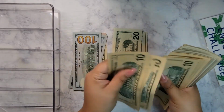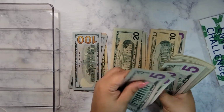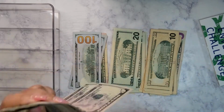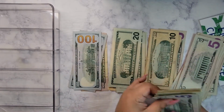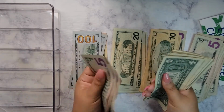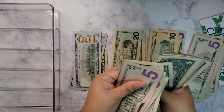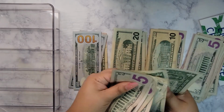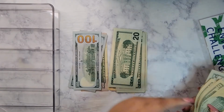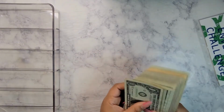10, 20, 30, 40, 50, 60, 70, 80, 90, 600, then 5, 10, 15, 20, 25, 30, 35, 40, 45, 50, 55, 60, 65, 70, 75, 80, 85, 90, 95, and so on up to 90. So, yep, $690 for my small little condensing.